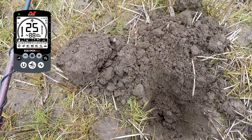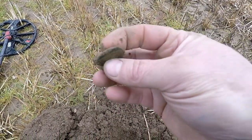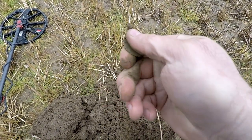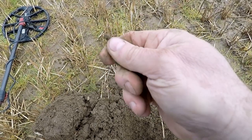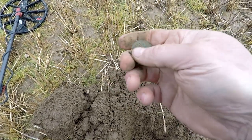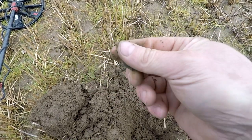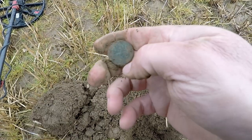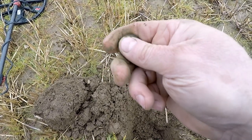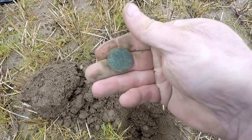We got the solid 25, about 6-7 inches deep. And we got another greenie here. I don't know which one this is going to be. Feels like a King George III. It's pretty thick. I'll get some markings off of this. I can't see anything. My hands are so cold. Looks like a bust right there. If I can clean that off a little bit better.